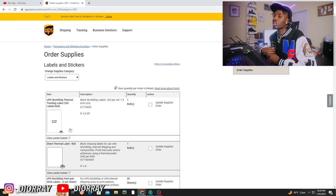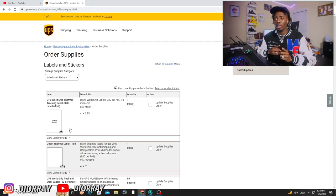After you click labels and stickers, I'm pretty sure it's gonna look different for y'all. It should say something like create an ID or create some kind of second account. Make sure you create your second account, and when you do, it's gonna say something like put in your payment. Make sure you put your payment. Now, it's not gonna take any money from your payment, but you do have to have a card or PayPal or something like that registered with the account. So that's what I did.